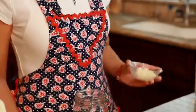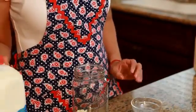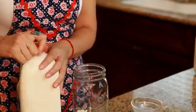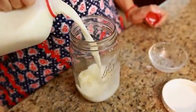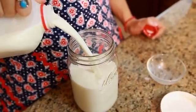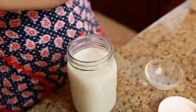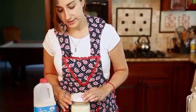So step 1 is you're going to go ahead and put your grains into your jar, and then you're going to shake your milk to get all the milk fat to the top and distribute it. And you're going to pour the milk over the grains, and you want to pour it all the way up. You might want to leave a little space at the top just because it will expand a little bit. Then you're going to take your lid and place it on your jar. You're not going to seal it, you're just going to rest it.